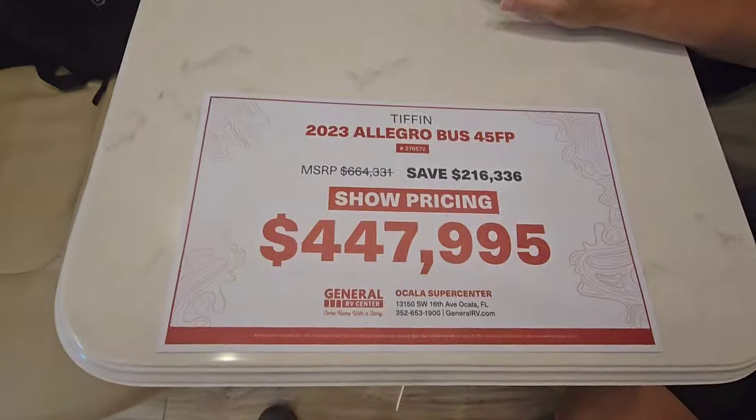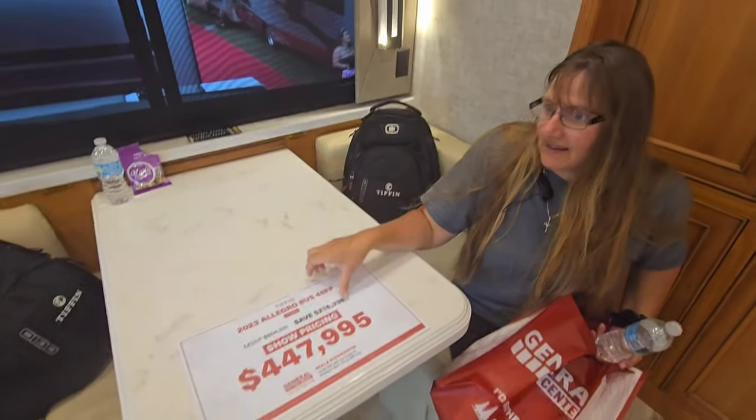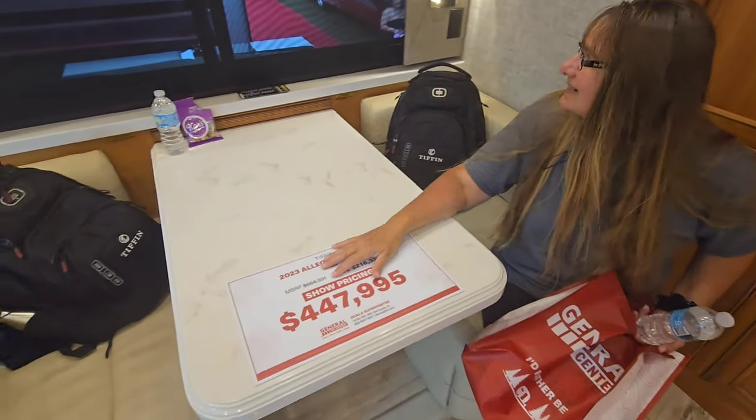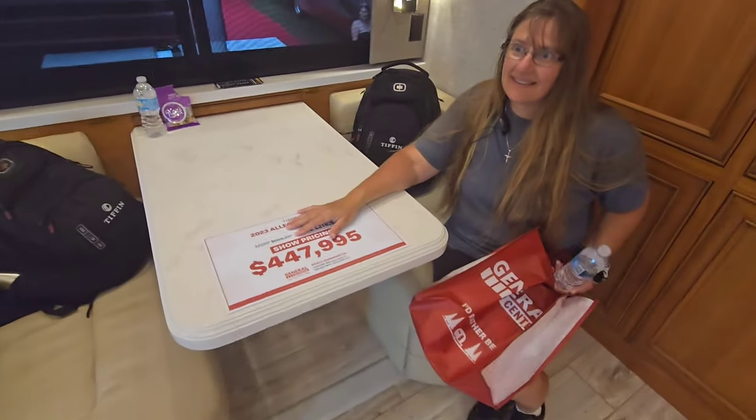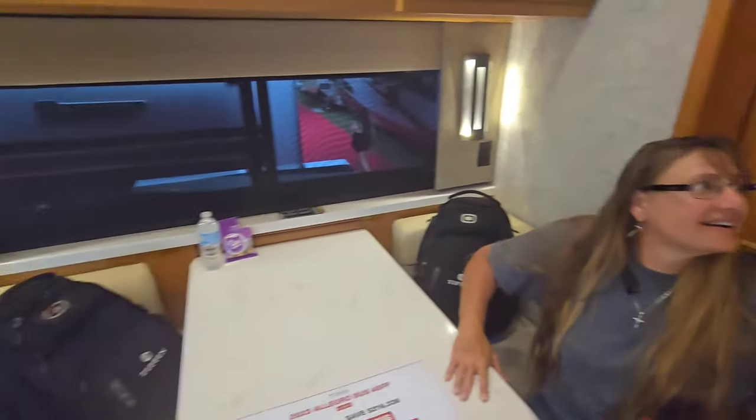This is a very comfy dining area, I tell you. I can do this. Let's make this happen. You know, for the price though, I like the other one we just came out of. The Super C. I like that one better for us. But if money's no object, I like this one. Start playing that lottery, okay? Yeah.